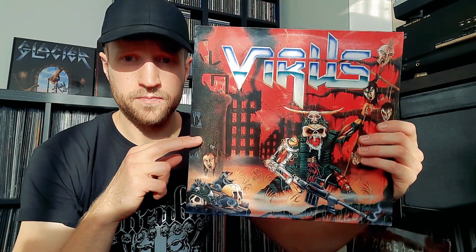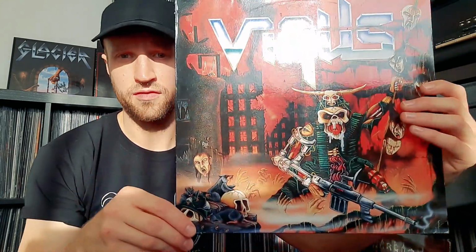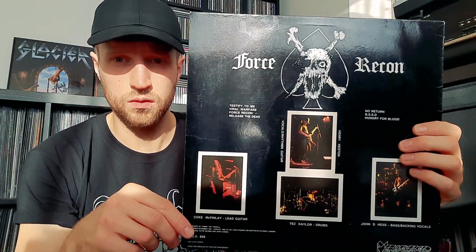And the last album that I picked up was in the last store I visited in Camden. I did have to pick up some UK stuff, and something that was not too expensive, because records were pretty expensive over there. This one was not too crazy expensive. Actually, it was quite cheap. Virus. Just the artwork alone is fantastic. UK thrash band. There we go, Force Recon.